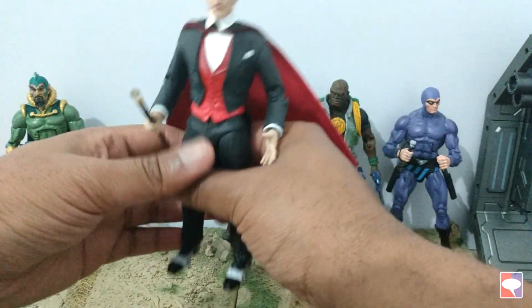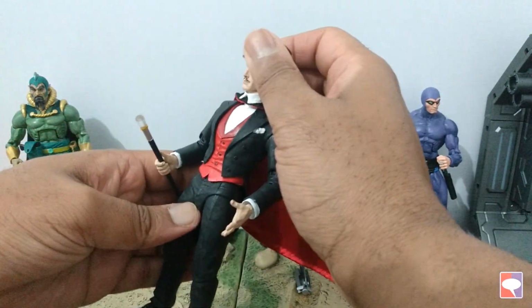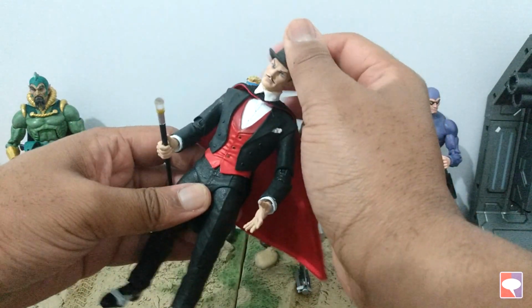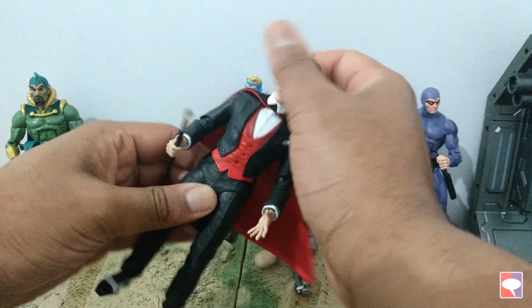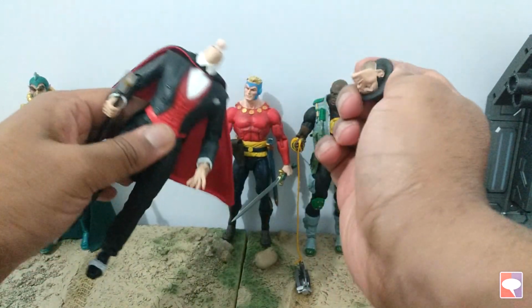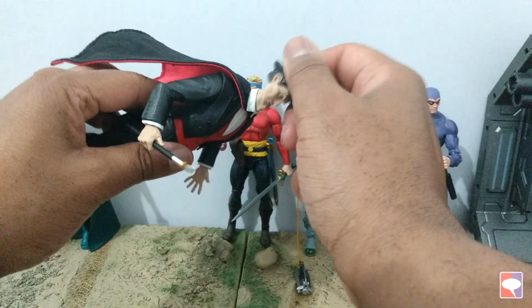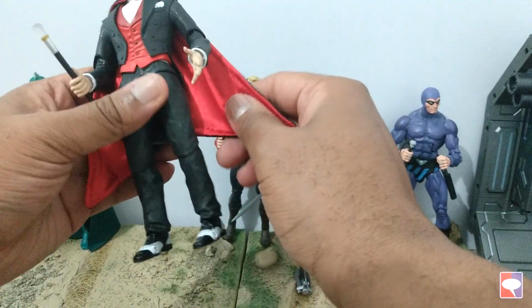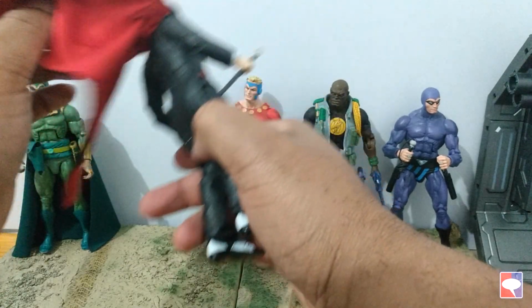The Mandrake figure can be used for so many other characters in your collection, such as obviously Zatanna's father. Mandrake is the character that many other magic characters were based on, including Zatanna, Dr. Occult, and obviously Doctor Strange. Yes, Doctor Strange would be a Mandrake type character.